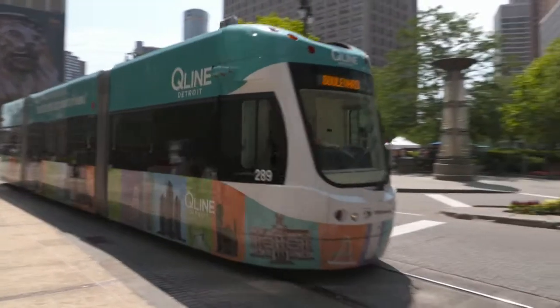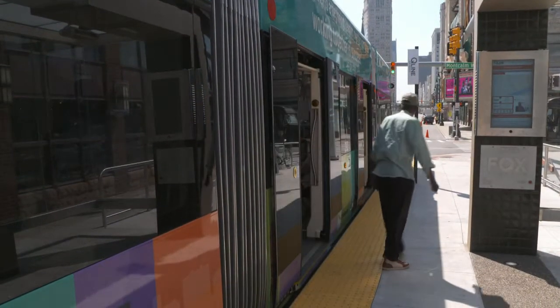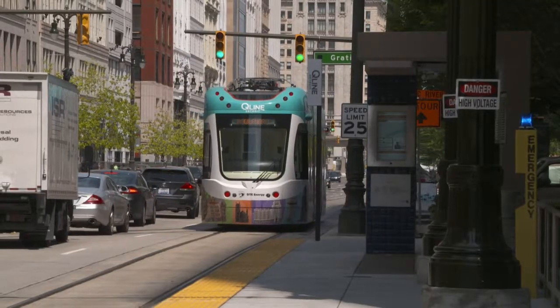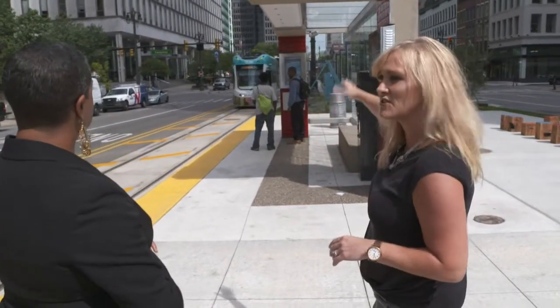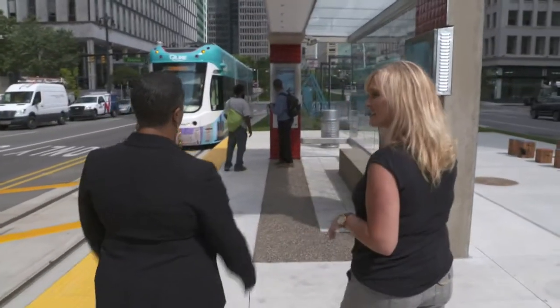So now how many stops are there in total? So we have 20 stops. Okay. There's a total of 12 stations, so we have a mix of in between. So when we say 12 stops, 12 stations, it's because it's on both sides of the streets, northbound and southbound in terms of the stations. I see there too, it's got a little ETA, so you kind of know when to get it. So we have our station, which actually has all of the information at our station.